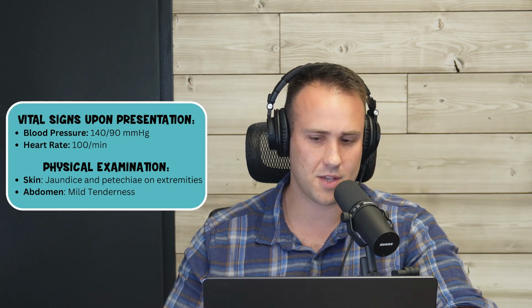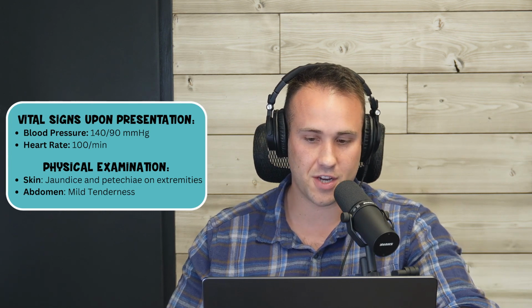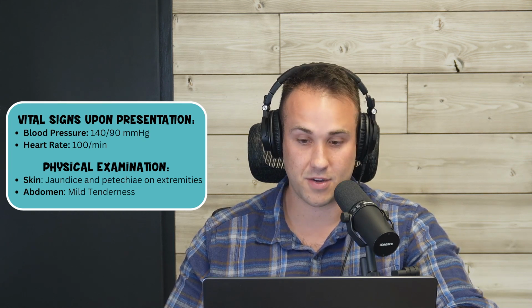We have a 45-year-old female presents with fatigue, jaundice, shortness of breath. She reports recent abdominal pain and gum bleeding. The patient describes fatigue, jaundice, and bleeding over the past week. She also has had abdominal pain and recent confusion. For her exam, we have some vitals. BP is 140/90, heart rate 100. Skin, there is jaundice and petechiae on extremities, and for her abdomen, there is mild tenderness present.